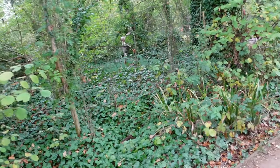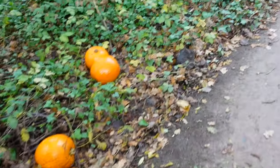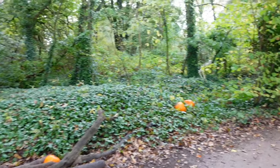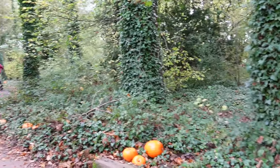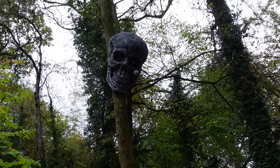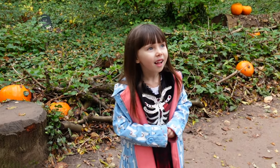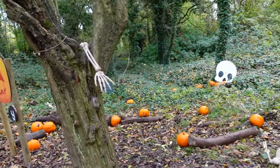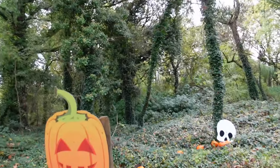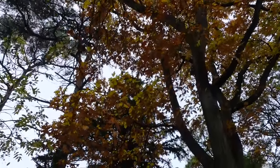Oh, and look at all the spooky skeletons and stuff. Spooky. Yeah. This is cool, isn't it? Look at all this. Yeah. Wait, Mommy, look, more skeletons right there. Hello, Jack. We found the pumpkin, have you? Oh, awesome. Look at this one, he's got his eyeball hanging out. I think the letter is here. There we are, so the next letter is... More skeletons. Beautiful colours on this tree.